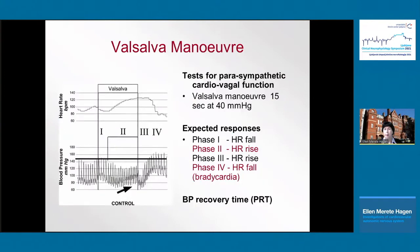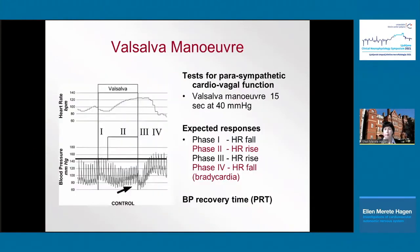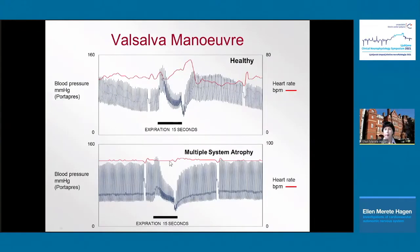The Valsalva maneuver will look for the expected responses, that they have a heart rate fall, a heart rate rise, and then again a rise and fall during phases 1 to 4. And we look for the blood pressure recovery time, which is dependent on the patient's age. So here you see a healthy person on the top with a healthy Valsalva maneuver, while in multiple system atrophy there is a much poorer response and the different phases are not as expected.